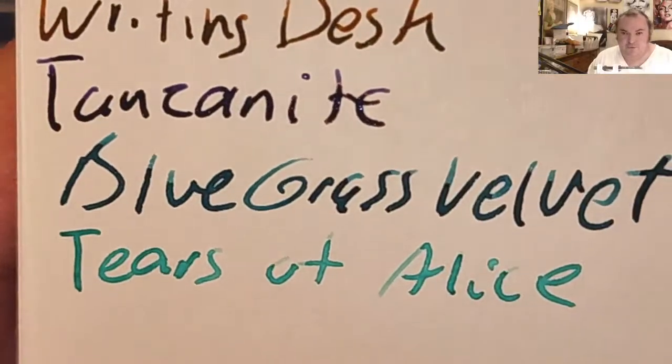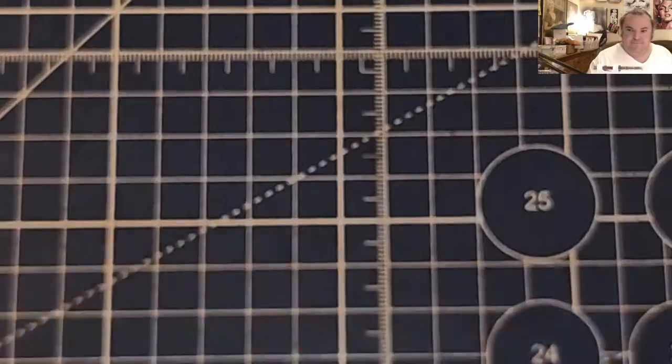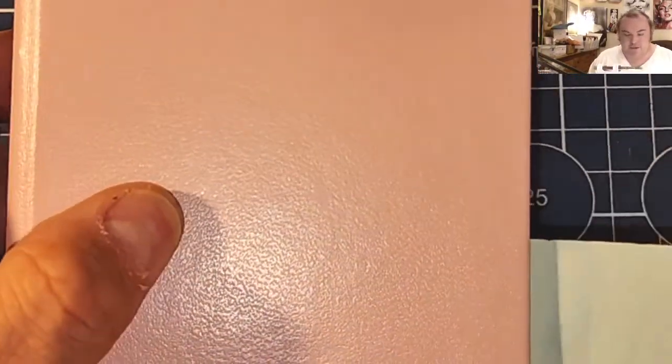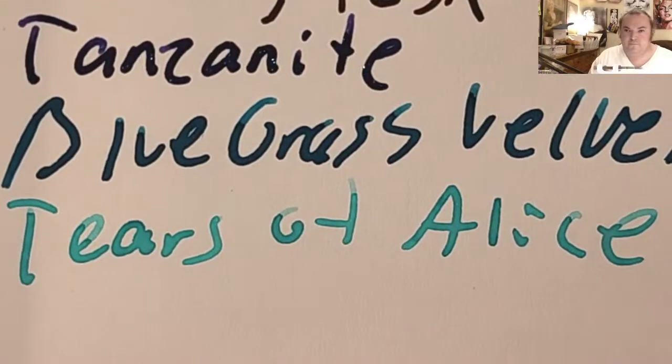This is Ayush 100 GSM paper. Beautiful shading, no feathering, no bleeding, no ghosting. This is Leuchtturm 1917. Beautiful shading, no feathering, no bleeding, a little bit of ghosting.